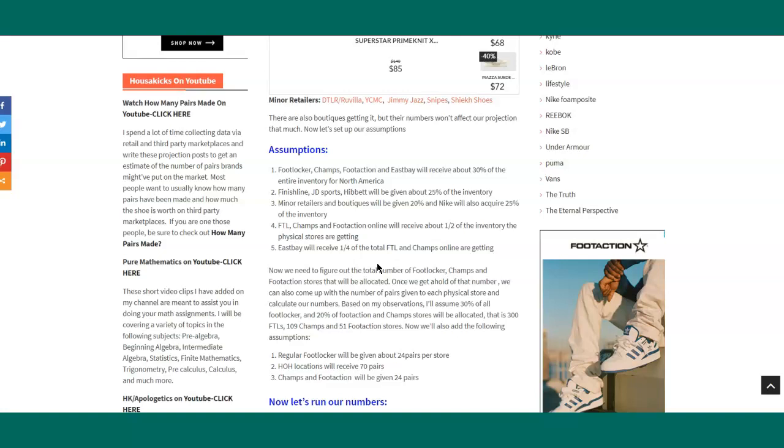Okay, and then for Finish Line, JD Sports, and Hibbett, I give them about 25%. The smaller chains and boutiques get about 20%, and Nike will get about 25% on their own. Now for Foot Locker, Champs, and Foot Action Online, I give them about half of the total the stores are getting, and for Eastbay, we're going to give them a quarter.